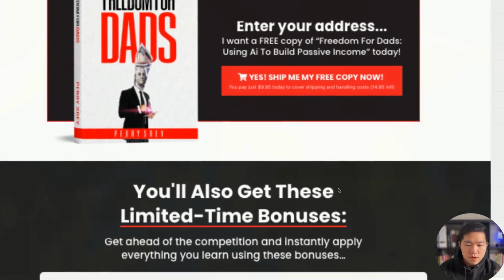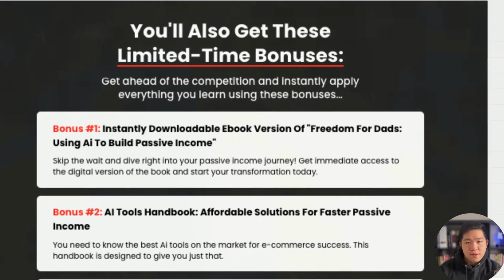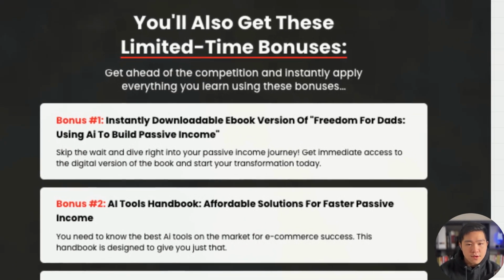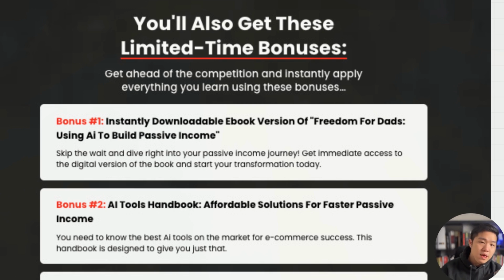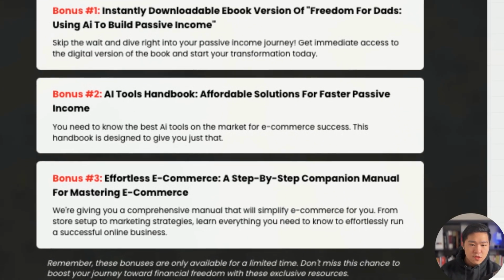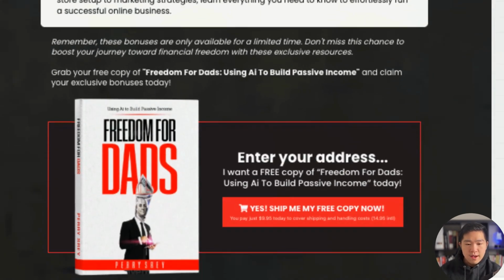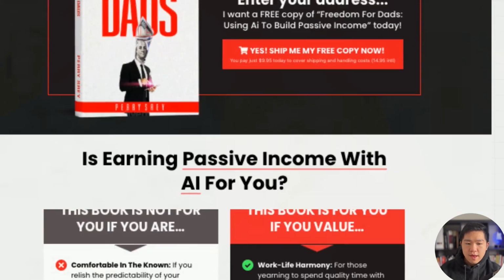So free plus shipping books are also another good way to sell products and have things funnel up to a higher ticket offer as a coach, consultant, or course creator. And also, we added some bonuses. They got the ebook version, they got a handbook, which was essentially a downloadable PDF, and they got a step by step companion manual for mastering e-commerce, also another PDF. Another call to action here to enter your address.